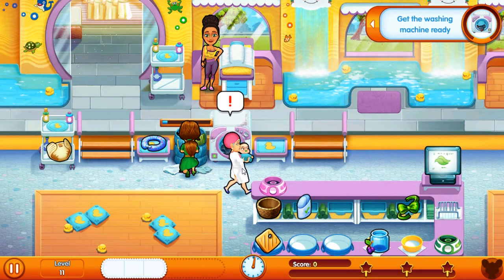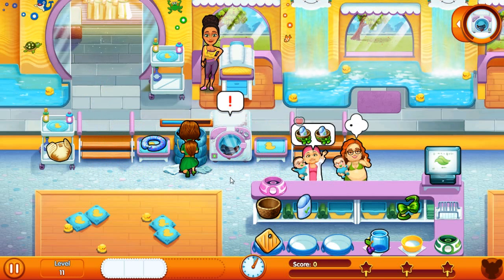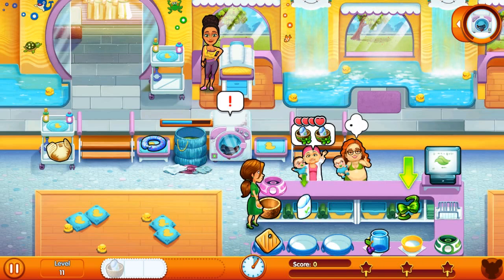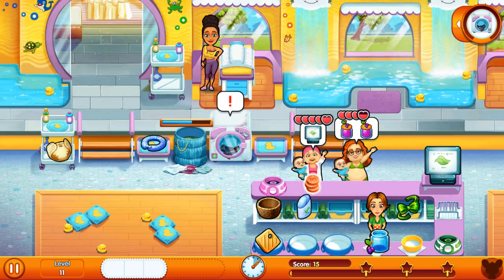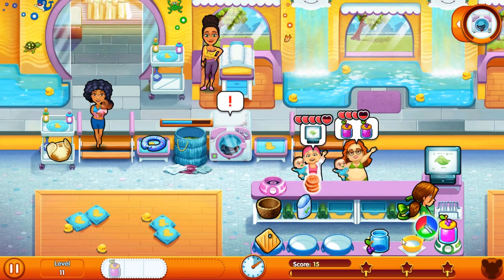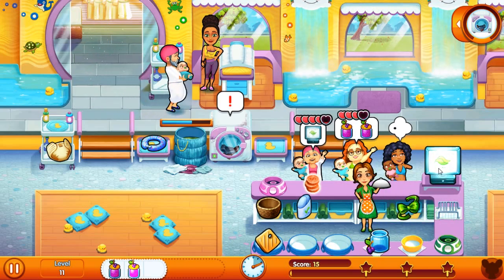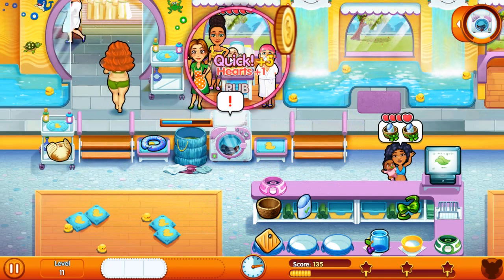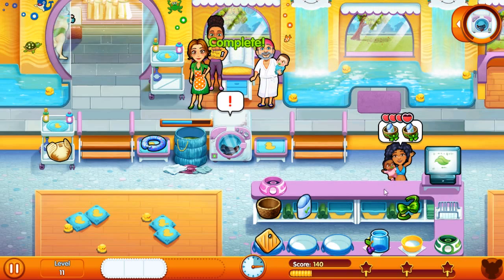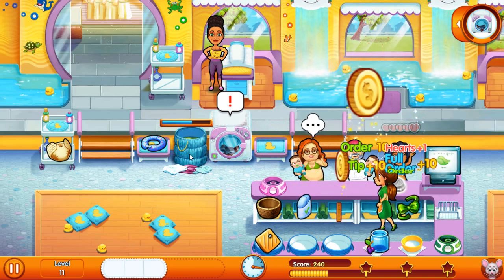Get the washing machine ready. Oh, people come in with babies. Hi. They all come in with the same baby. Hi. Perfectly fine. Okay, how do you do this? Oh, okay. The towel thing. Oh. Oh no. Rub that baby. Alright.